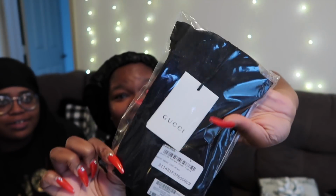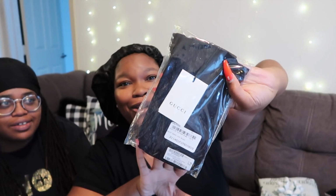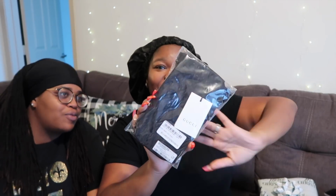My Gucci leggings. Well, I keep calling them leggings. My Gucci tights, y'all. I found them. It's a Gucci tag here. These are the Gucci GG Supreme Sheer Tights. And yes, I got them in a size large. Hopefully everything works out, because when I started looking at reviews after they were purchased, I probably should have got a medium, but we gonna rock out with them.